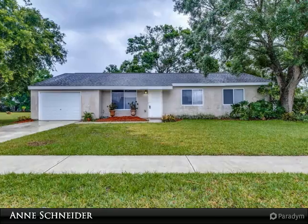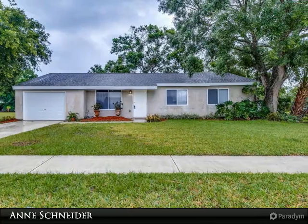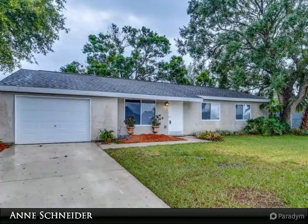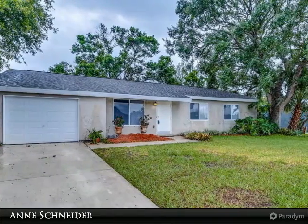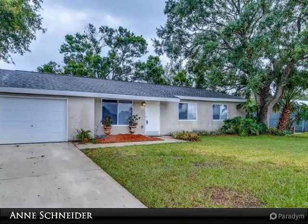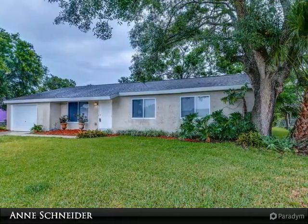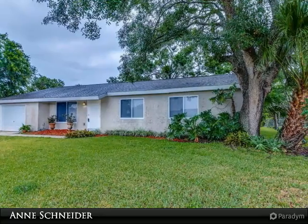Make this 3-bedroom, 2-bath home your own before someone else does. Redone from top to bottom and will go fast. Home renovation done in 2005 to 2006, which makes this home look and feel much newer than its age. New AC installed less than 2 years ago.